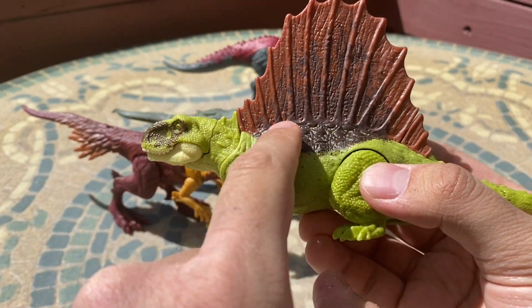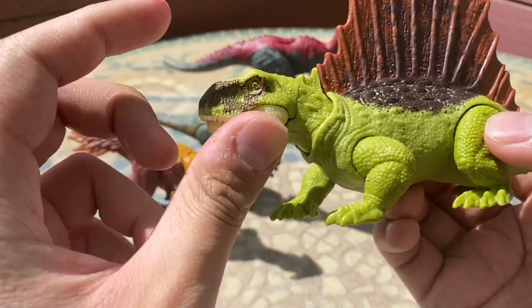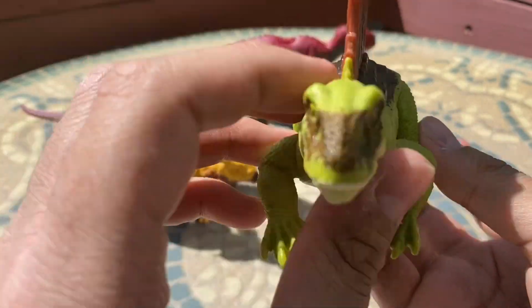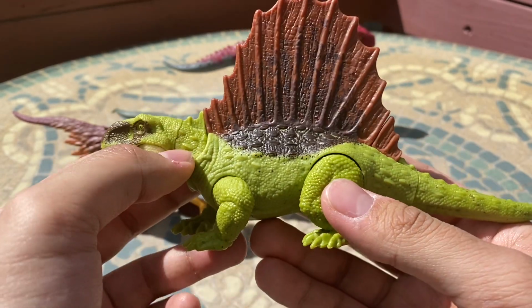Actually, this brown right here, this dark brown, is more like a really dark purple. At least on here, it's kind of more of a brown on the face, and the teeth are that white color, and you got some of that pink fleshy color for the inside of the mouth. And that's basically it. I mean, there's not a whole lot on this figure, but it is pretty nice.